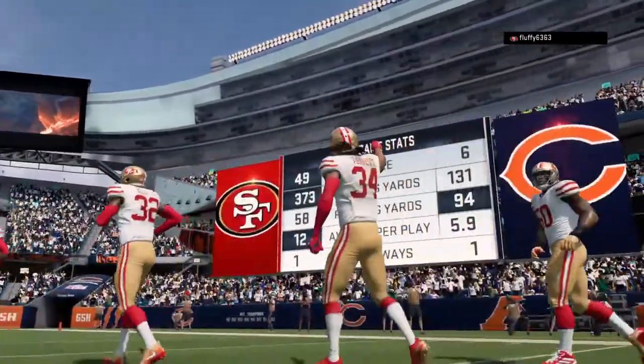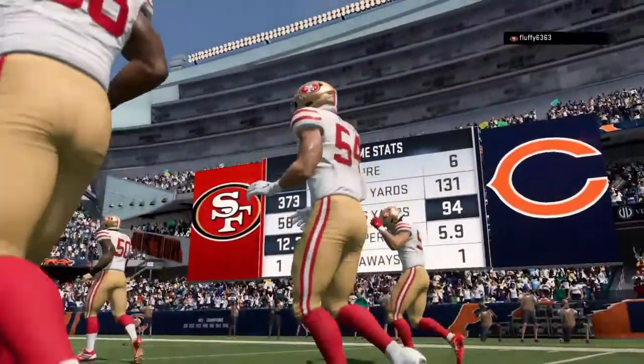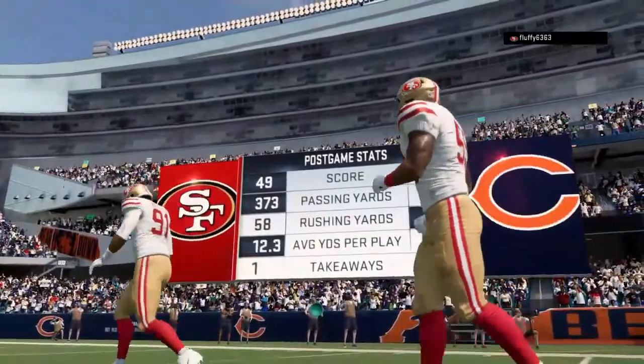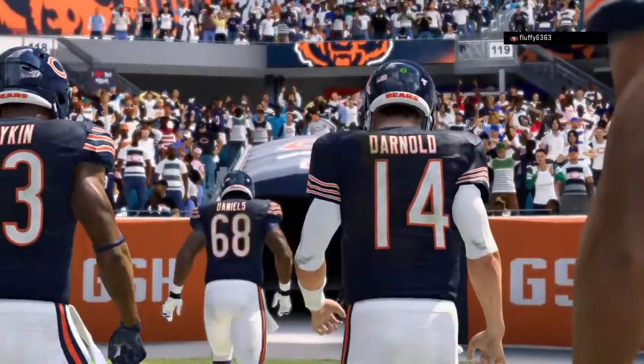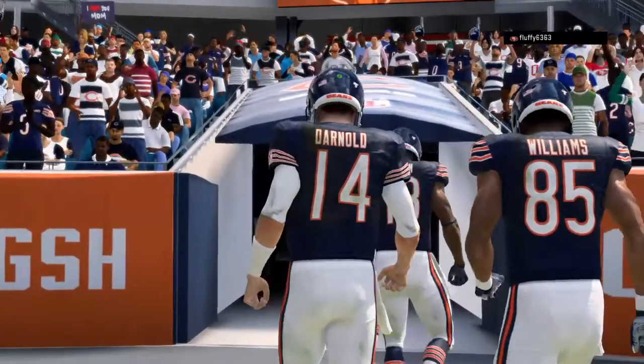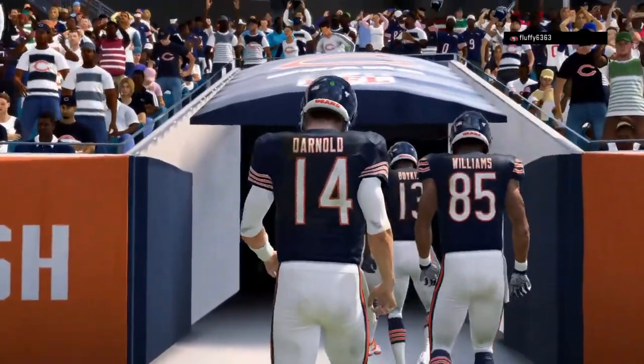So for San Francisco, their strong start to the year continues as they're up to 5-1, and they will head back home next week. Meanwhile, for the Bears, they'll fall to 1-4 with a loss, and they'll get a chance to redeem themselves at home next week.